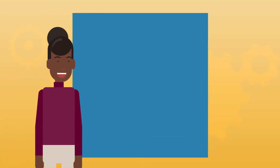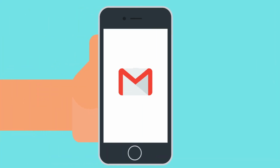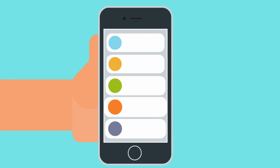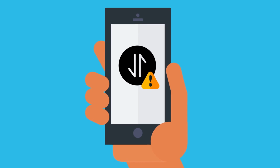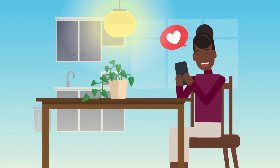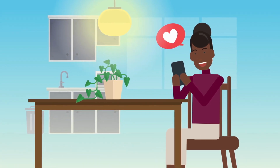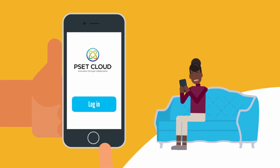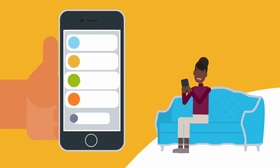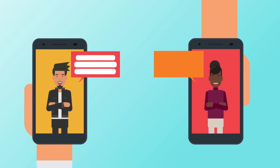Through its complex processing, the PSET Cloud has found a match for Zanele. Zanele receives a notification on her smart device through SMS and email that there is an opportunity match. Unfortunately, she does not have enough data to regularly use the internet. In its fully realized vision, the PSET Cloud is zero-rated, so Zanele can still log on to her profile from her mobile device and use the features of the PSET Cloud. Zanele logs onto her profile and views her matches online. She finds a learnership opportunity that appeals to her and engages with an employer through the PSET Cloud.